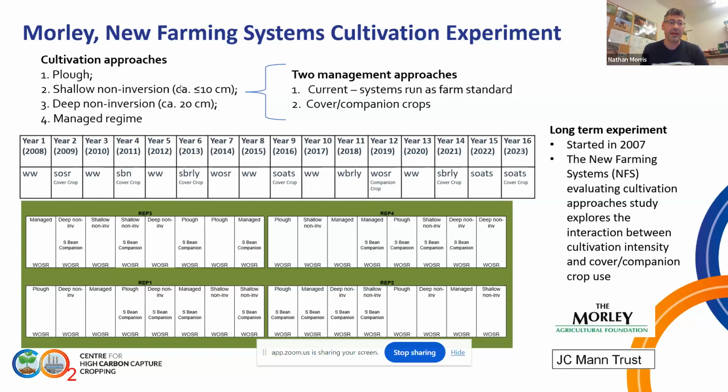And then on top of that, we have 2 management approaches. So we have current, which is basically following a winter cereal based rotation. And then we have one that's a cover crop. So again, winter cereals, but when we have the spring breaks, we follow that with a cover crop. And you can see there, over the period of time, we've actually had a number of iterations of cover crops, and that's particularly interesting when we start to look at the performance.